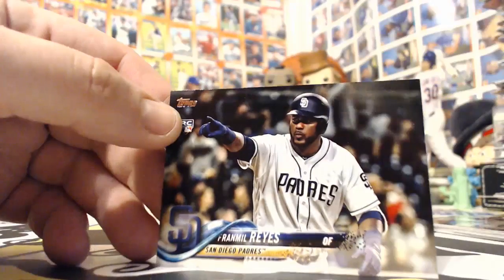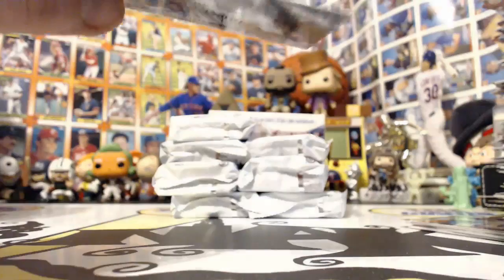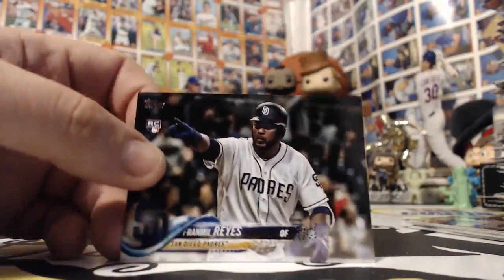Yeah, Franmil Reyes. We hit an auto of him, and it said pitcher on the back of the card, so it was an error card. Pretty cool.